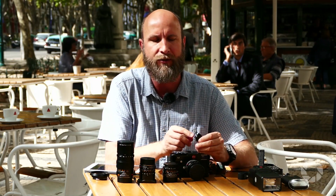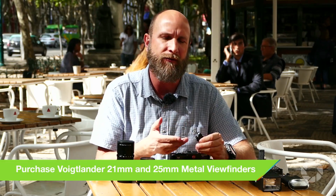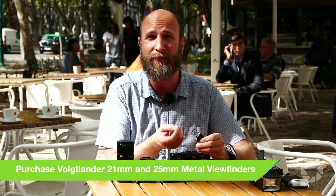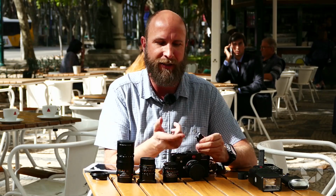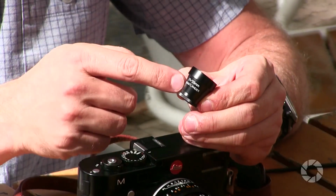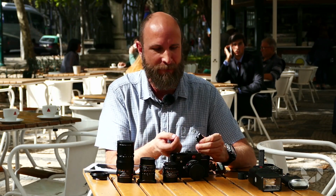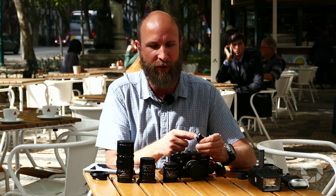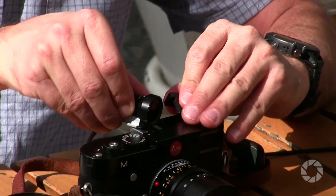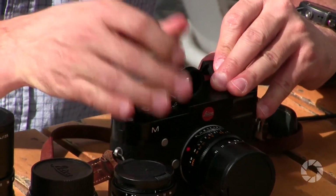This is the Voigtlander 21mm external viewfinder. Now this I bought specifically because it was less expensive than the Leica 21mm external viewfinder, but I met some friends that also have some Leicas and I compared their 21mm Leica external viewfinder, and what I found was I liked the Voigtlander better. It's brighter and there's less distortion, and so I sort of lucked out on the 21mm viewfinder, and so that's what I've been using most. It just sort of goes on here when I'm shooting with the 21mm lens.